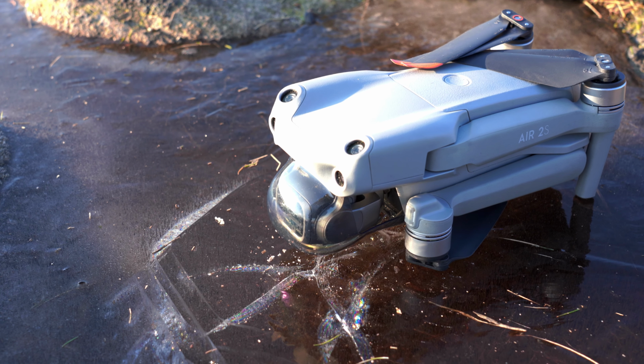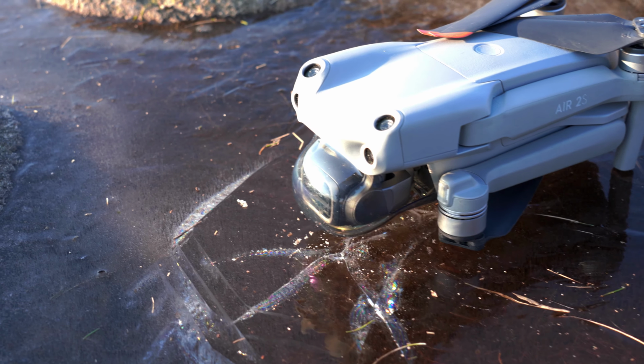So I've just kicked this frozen puddle. I don't know if you can see it, but it's made this like beautiful rainbow glitter in the ice when the sun catches it. And all that, look at that, all that is overshadowed by a fag butt end preserved inside.